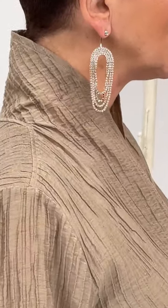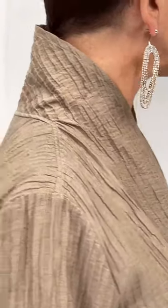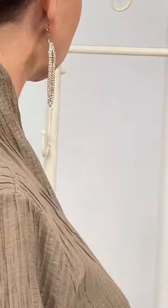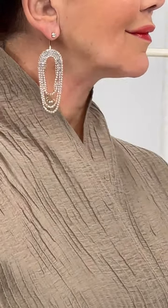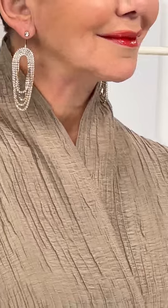The back is actually the chandelier portion. So if you put a different back on, you can wear it as a little stud, or you can wear this back and make it into a chandelier. That's a great travel tip earring because you could wear it dressed up or down. And it's about 50 cents per stone. They're not expensive, and there's a lot of stones.